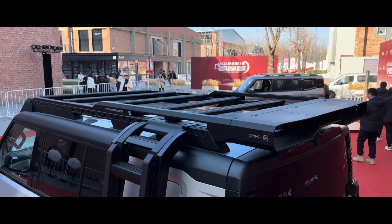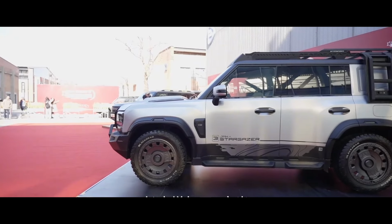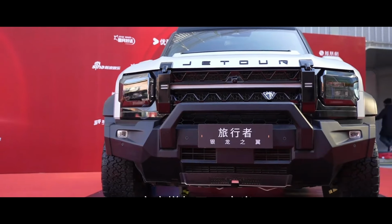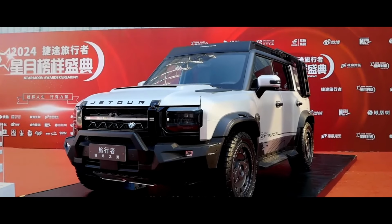The overall dimensions of the JMK Traveller Stargazer measure 4782 mm in length, 2036 mm in width, and 1960 mm in height. It features a substantial wheelbase of 2800 mm.